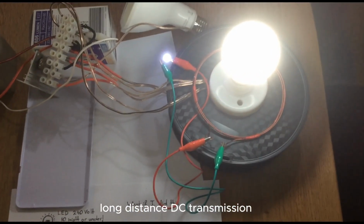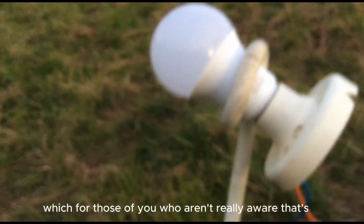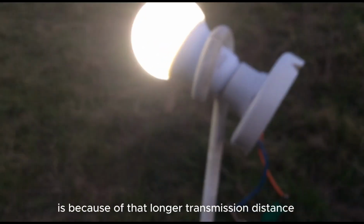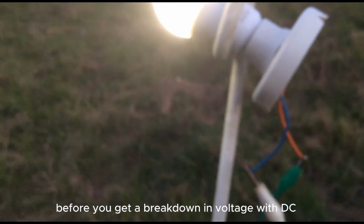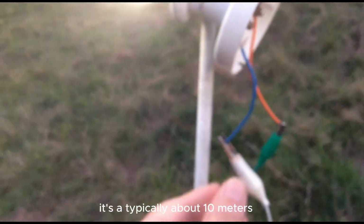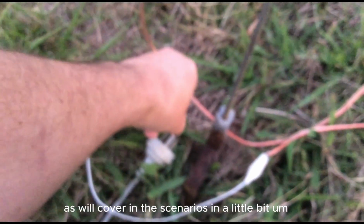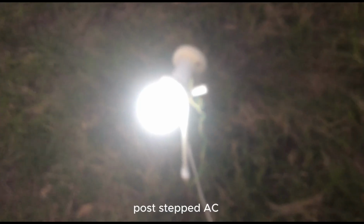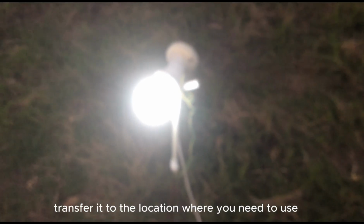long-distance DC transmission, which for those of you who aren't really aware, that's a big deal. The reason why we use AC systems today is because of that longer transmission distance before you get a breakdown in voltage. With DC, it's typically about 10 meters, which isn't really enough. So as we'll cover in the scenarios in a little bit, this system of mine can be easily created and allow you to transfer that low voltage DC, ramp it up to a high voltage AC or pulsed stepped AC, and then transfer it to the location where you need to use the power.